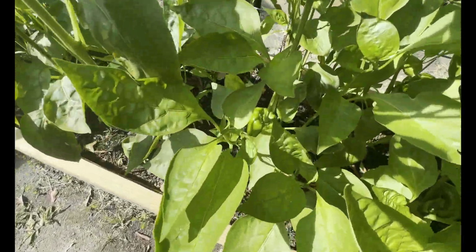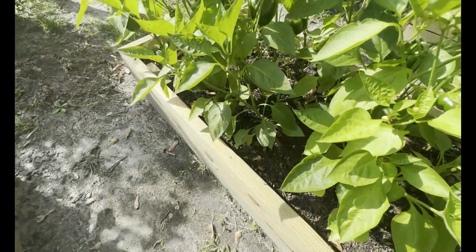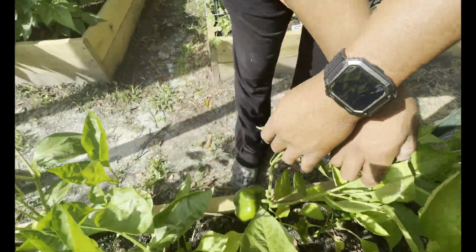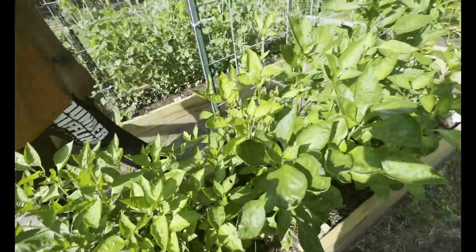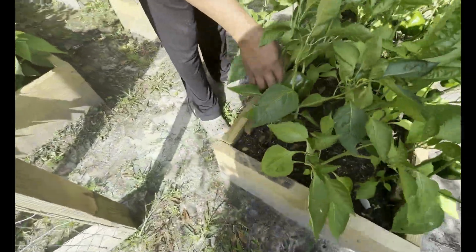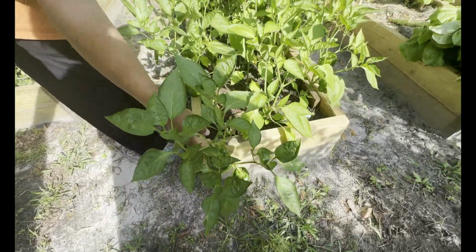And there are bell peppers on here. Look at this one here. Look at how full this thing is. Bell peppers. Now these are 3 different colors. We have green, yellow, and red. We didn't have any orange out here. This one is so heavy, it's leaning, so he's gonna have to stake some of these up.